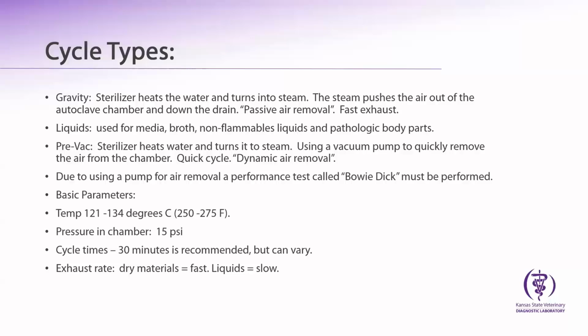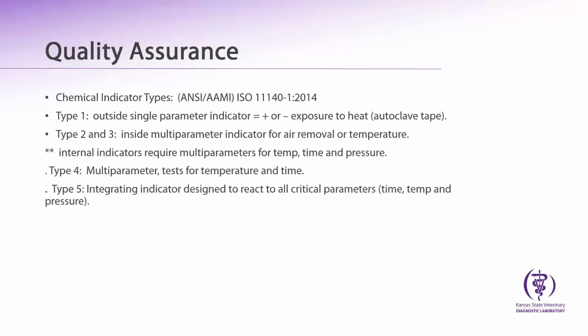So some basic parameters: your temperatures can range from 121 to 134 degrees Celsius, or 250 to 275 Fahrenheit. Your pressure in the chamber is always going to be at 15 PSI. Your cycle times, most of them are recommended at a half hour. There are some shorter ones, which is a little more common in healthcare than it is on the laboratory side. And with exhaust rates, for dry materials it's going to be fast. For liquids, it's going to be slow.